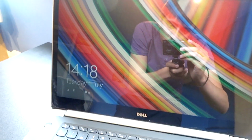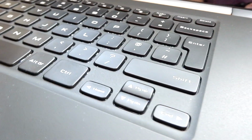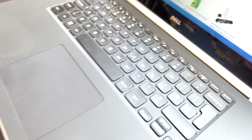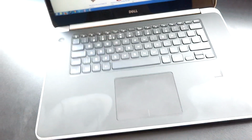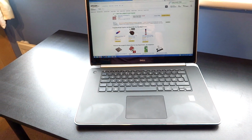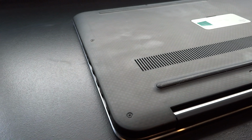As you'll probably see, you may see the camera in the reflection. Moving down you have what seems to be a very small keyboard, but it is normal size, trust me. As well as a huge touch/click pad thingy that can't seem to make up its mind what it is. Also notice there's a nice lack of stickers apart from one tastefully placed Intel Ultrabook spec.